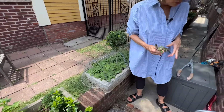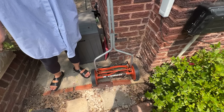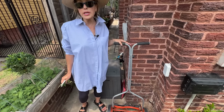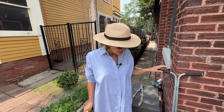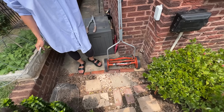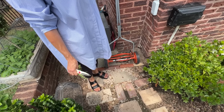Here is an answer to a question. A lot of you asked me, am I still using my push reel mower? And yes, but I need to set the height on it at a higher level, because right now my turf has recovered so well since we moved in. Kayla's been taking such good care of it that it's so thick. It's hard for me to get this through it at its lower level. So I am going to maybe have Kayla raise it for me, and also sharpen the blades.